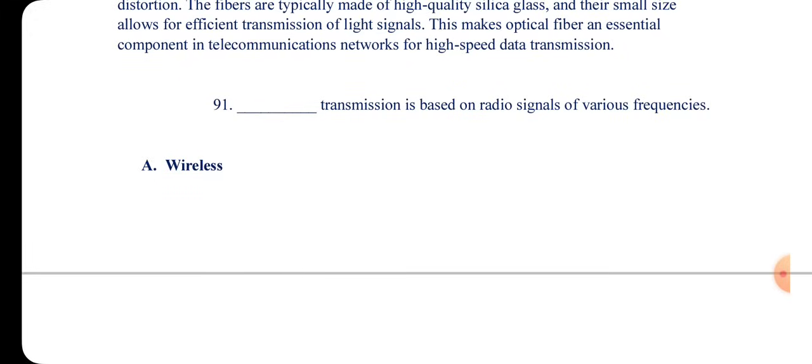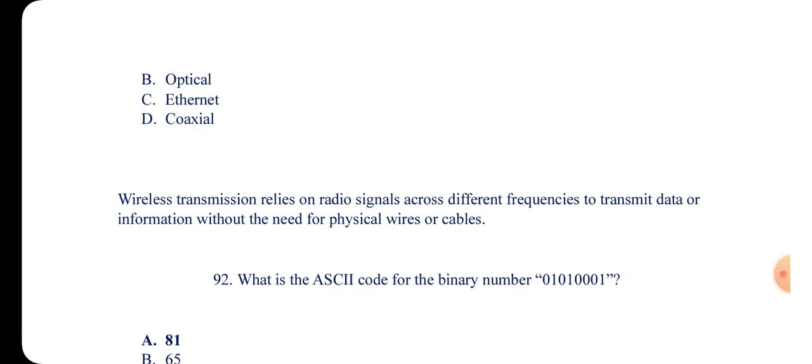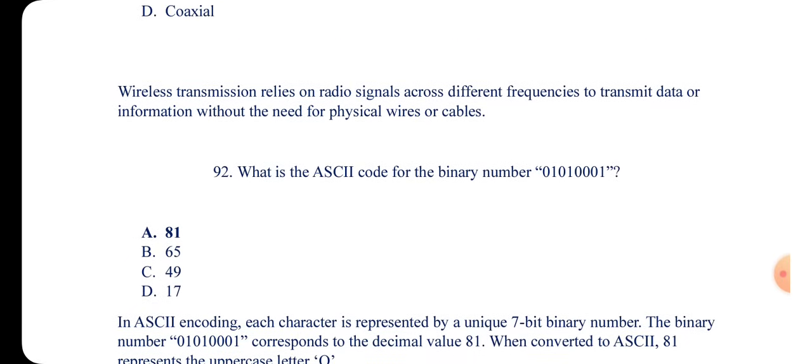If it always has to do with radio signals or frequencies, then it is wireless. The radio stations are wireless. The TV stations are wireless. Do you get it? Wireless transmission relies on radio signals across different frequencies to transmit data or information without the need for physical wires or cables.